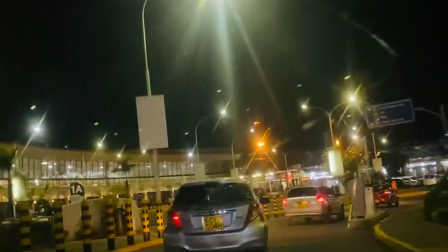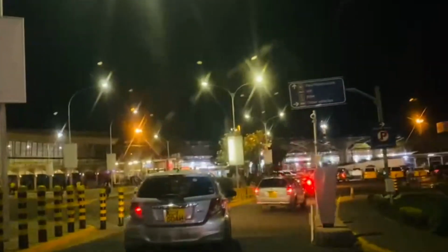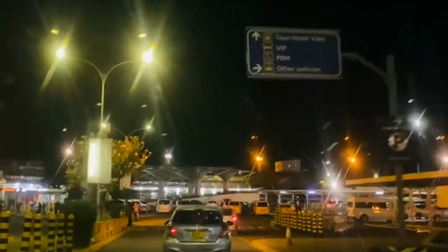You can see JKIA signage, and flags of various countries are put here. You can see on the left, it is very beautiful. I've never been here during night times. Really beautiful.